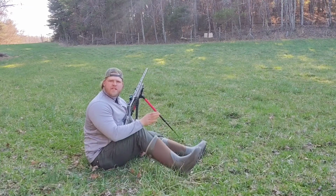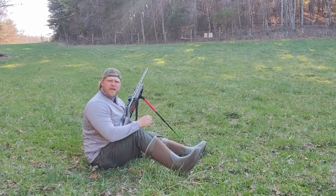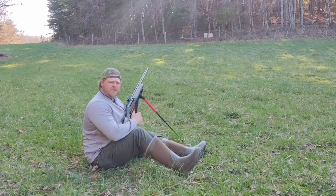Okay, that was with the Hevi-Shot choke, which is the tighter of the 2 chokes. It printed a good pattern. I don't know if it's going to be more dense or contain more pellets than the 3.5-inch version. But before we make any judgments, we're going to shoot the other choke again at 40 yards, and we're going to see how it patterns.